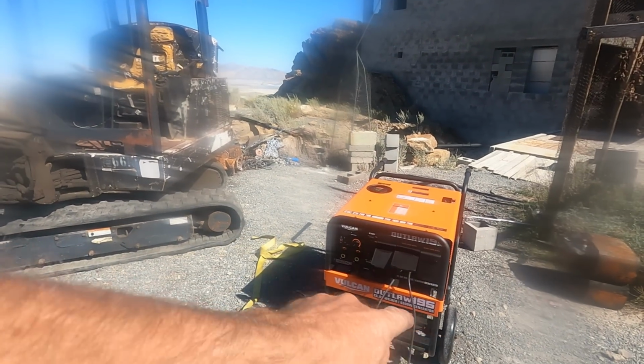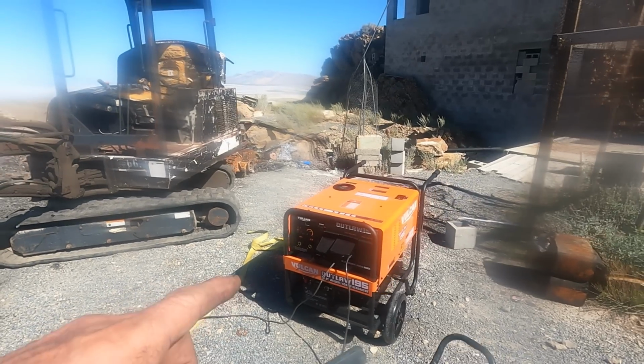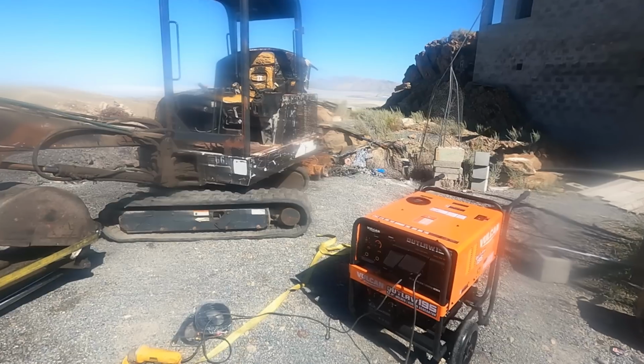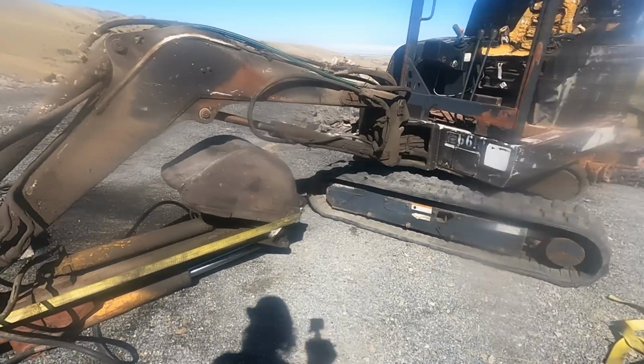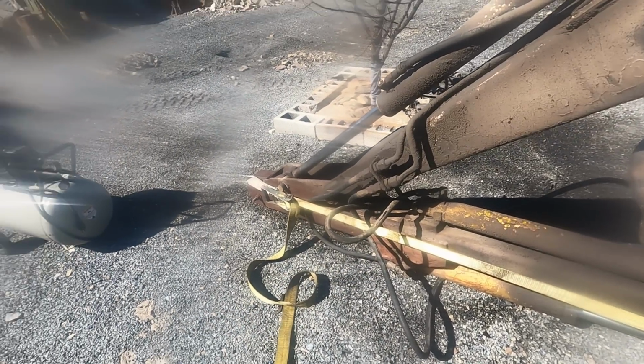And I really like the wheels. I mean, this thing is really easy to move around. I've been really impressed with how easy it rolls, and it's not that heavy. So what I'm going to do, I'm going to grind that out and try out the welding. And when I'm done welding, I'll show you the weld job and we'll see how well this thing welds.